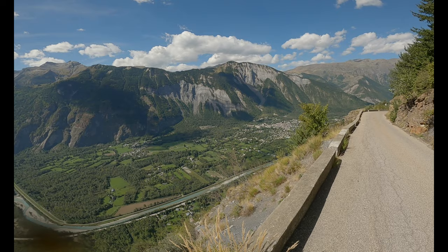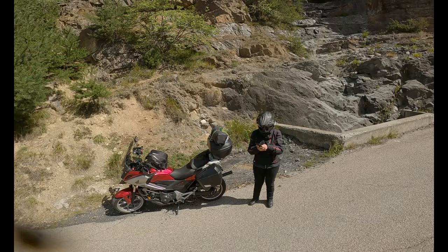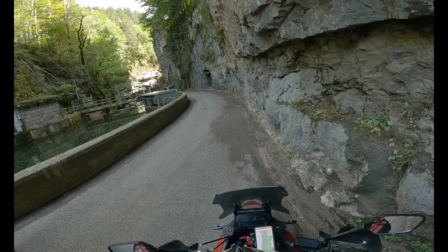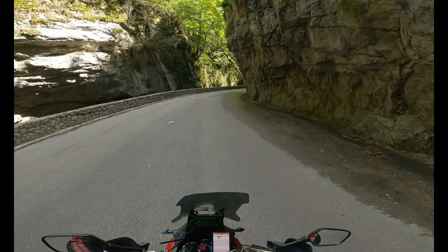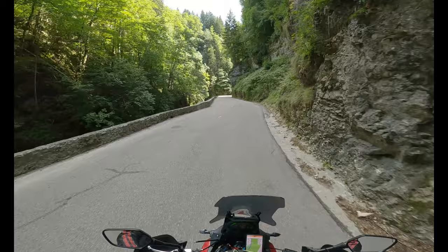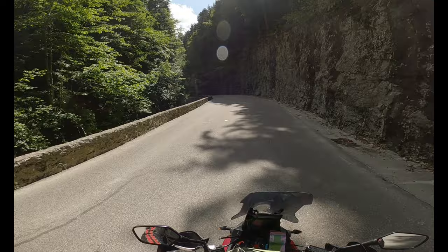Obviously, where we're heading down to. Awesome. Selfie. Okay. Hello. Not a bad little road, this. Like riding indoors. Bit of a balcony. It's not the ones, but it is an example of it. Beautiful. Stunning.